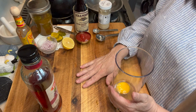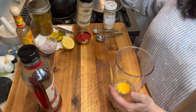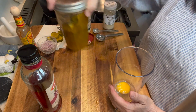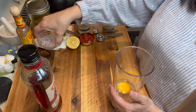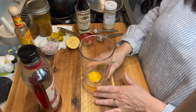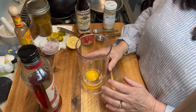And you're going to need a cup of mayonnaise, horseradish, Worcestershire, ketchup, some lemon juice, and some relish. And I'm going to chop up some of my homemade bread and butter pickles, shallot, and hot sauce. And for that 1 cup of mayonnaise, I'm going to go ahead just real quick make my mayonnaise. But if you don't want to make your mayonnaise and have store-bought, that's absolutely fine.